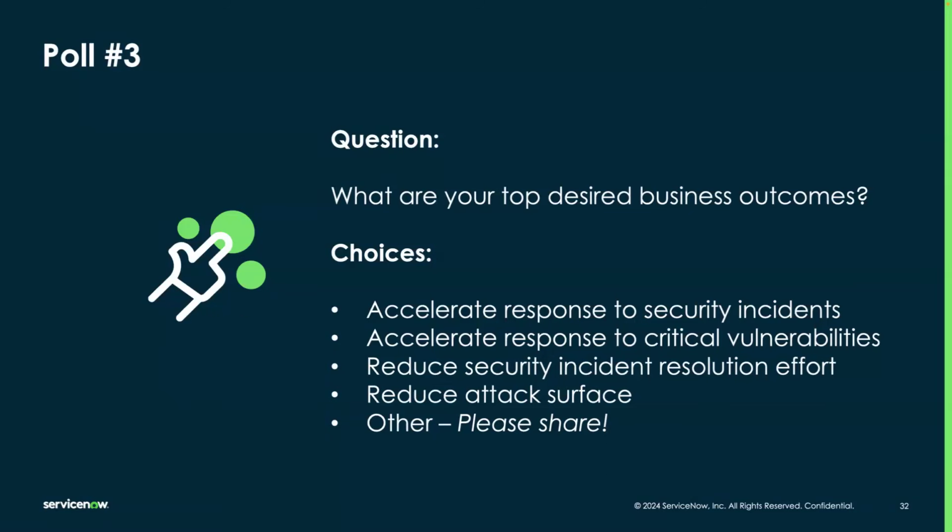Accelerate response to security incidents. Perhaps you're more focused on critical vulnerabilities, or reducing security incident resolution effort, or reducing your attack surface, or maybe all of them, which is also fine. If there's any other ones, feel free to add them in the chat as well. We'd love to hear from you.